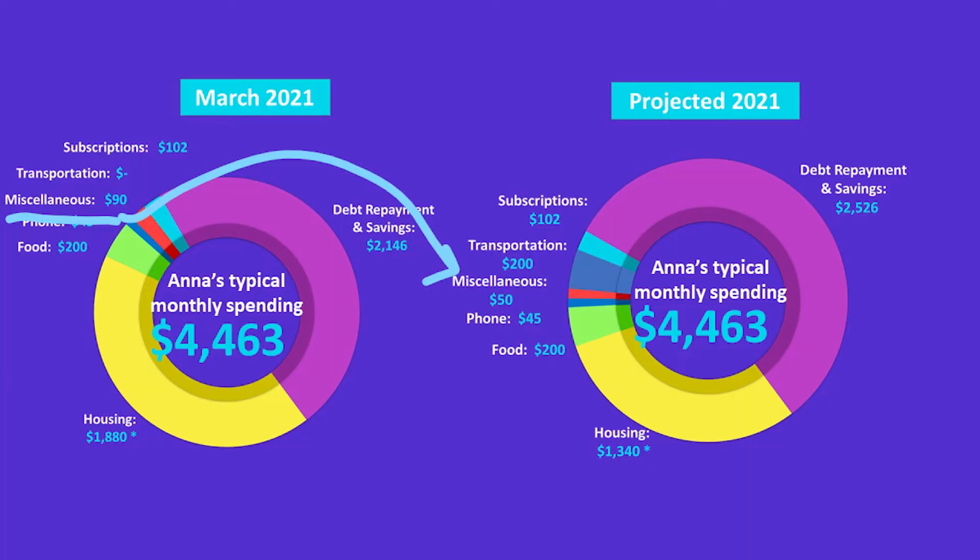My food costs and my phone costs are the same. I actually anticipate my miscellaneous costs to go down because I do have laundry on site. Of course, you know, I'm paying more electricity for that, but it's still not as much as the $10 a week that I'm paying to use one of those laundromat machines in my old building.